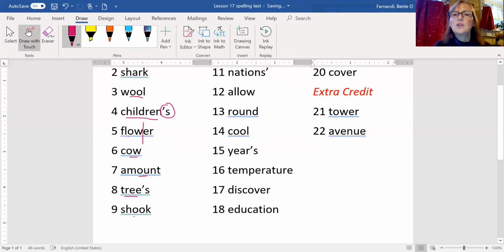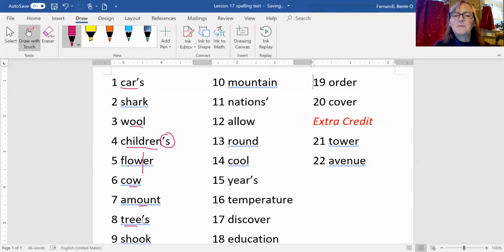Number 9 is shook, just that double O sound that you needed to write out there. Number 10 is mountain. This ow part was the easy part, the ow in the middle of the word. It's this part that can be really tricky, mountain. Number 11 was the 200 nations' flags. So the flags belong to the nations. We're going to write out the whole plural word nations, then put that apostrophe for that plural possessive.